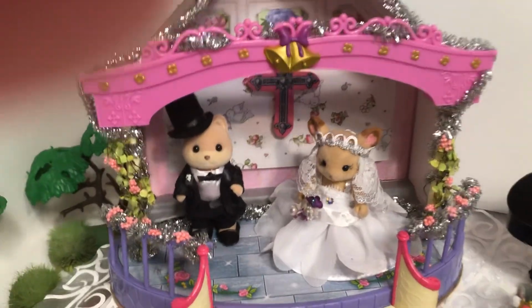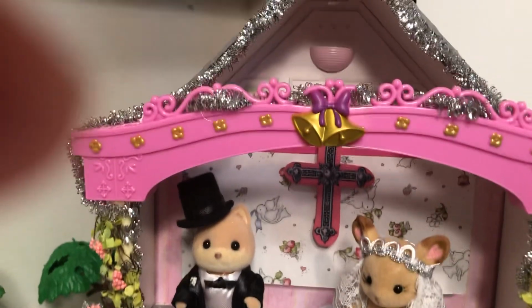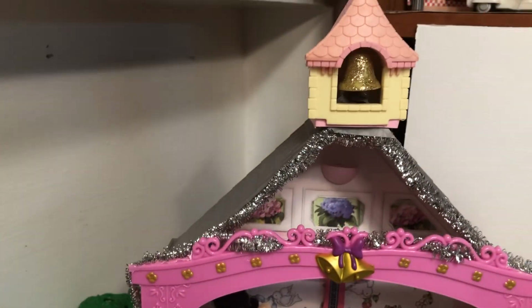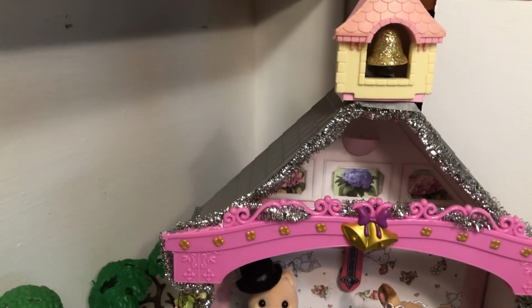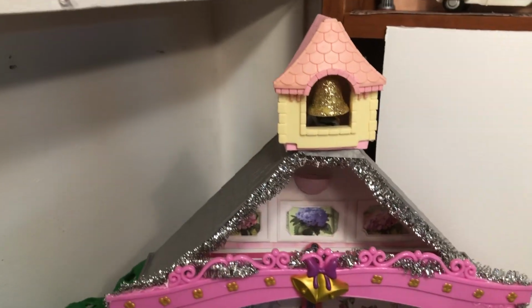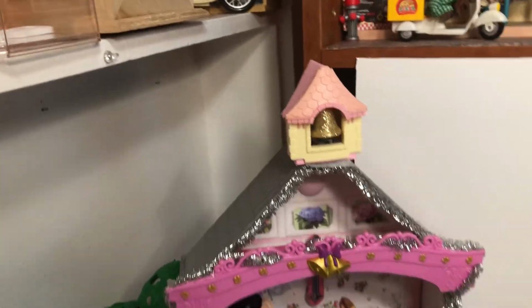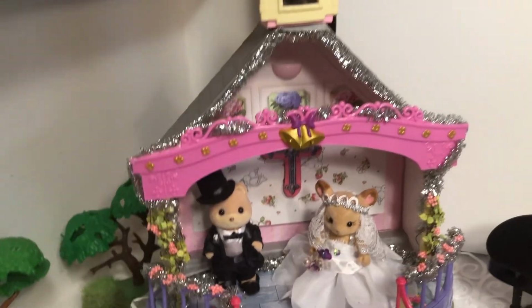I put a cross in the back. I think you can see it there for the church. And this top is from some Calico Critter building, the steeple, and I put the bell in there. Now, let me go down and we'll show you the rest.